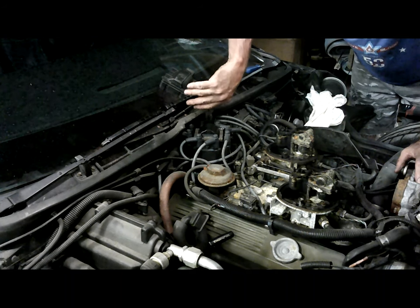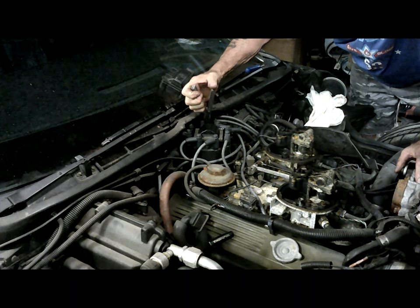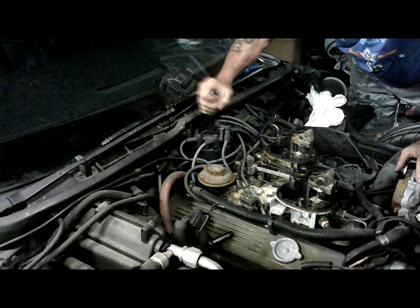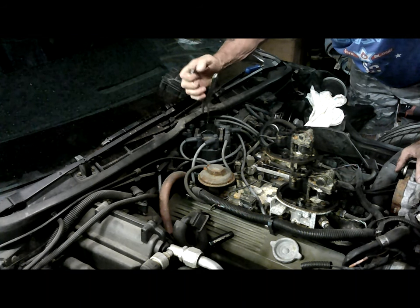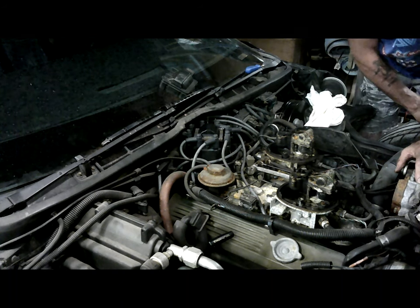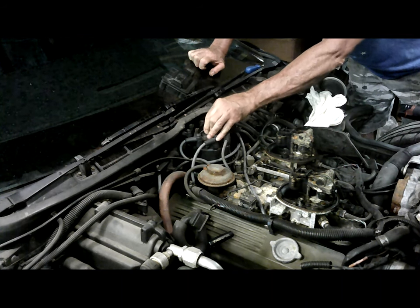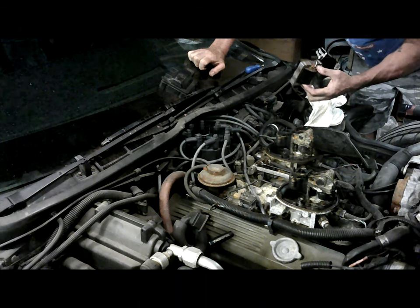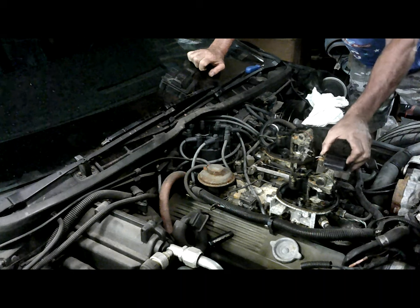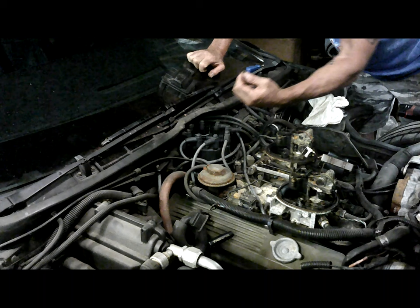Make sure you unplug your battery before you do all this, because you don't want to accidentally short something out. Alright, and the other one is just a ground. Sometimes it'll circle on some of the older ones, it'll circle up and go over here, but in this case it does not. So we're just going to pull the coil up. Coil looks good. I'm going to pull this out. This was my number one concern. And nope, it's fine.